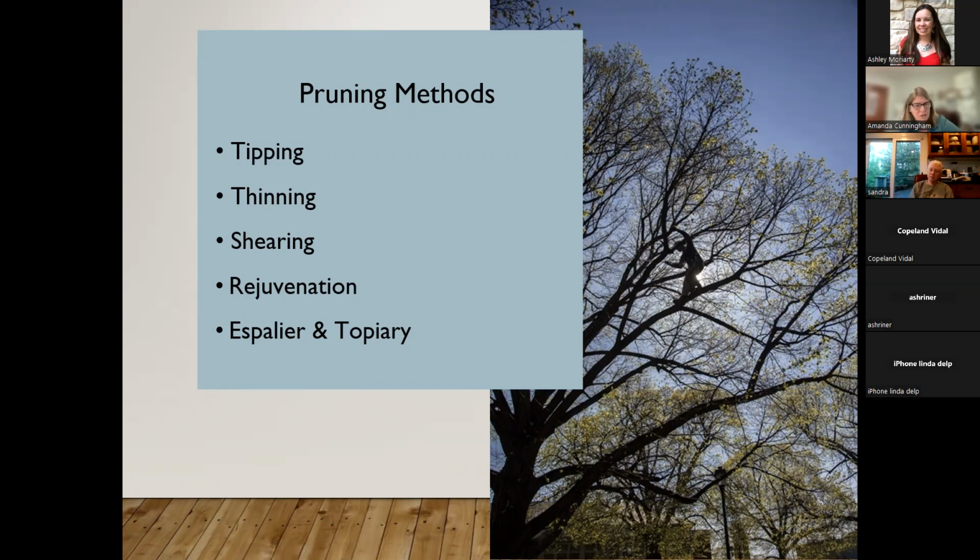Now, espalier and topiary are two things you do for the aesthetics. So espalier is pruning a shrub to be profiled against a wall or a fence. And that's a very specific type of pruning, as well as topiary to create those whimsical shapes and animal shapes, or different types of shapes for your garden for the ornamental value. And you would probably be doing that several times throughout the season, pruning, in order to keep those plants within those ornamental shapes that you want. So these are different pruning methods. Next slide.